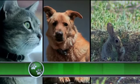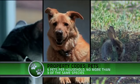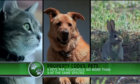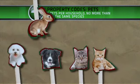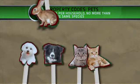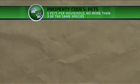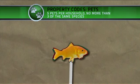There is a property code for animals that states that you can have no more than 5 household pets, and of that 5, no more than 3 of the same species are allowed. For example, 2 dogs, 2 cats, 1 rabbit. Animals are not allowed to bark or howl excessively, and animal feces must be picked up regularly and not cause excessive odor. The 5-animal restriction does not include fish.